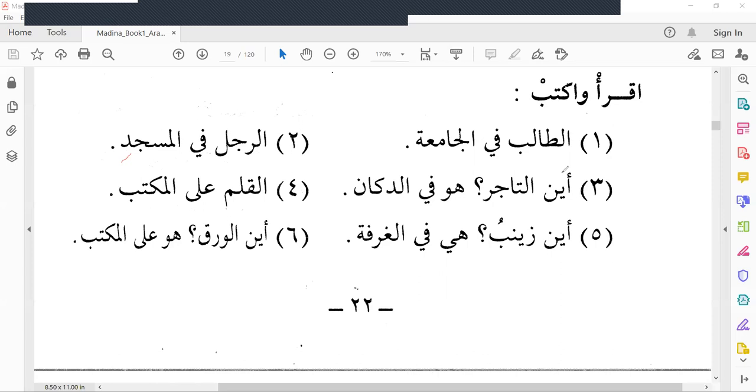Third one. Aina tajiru. Why is it alif lam? So we have to give a single dhamma. Don't give tanween. Aina tajiru, where is the merchant? Huwa fi dukkani. Dukkan means shop. He is in the shop.